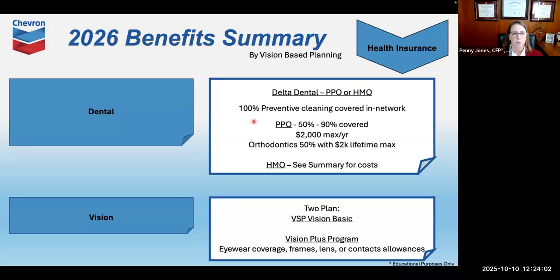Both of them have 100% preventative cleaning, if you're in network, so that's awesome. There's usually a max of $2,000 per year. It's the same with the PPO this year. It did not change. They'll cover a percentage of any treatments on the PPO plan, $2,000 max. Orthodontics, they'll cover 50%, but the lifetime maximum is sticking with $2,000. No change in that one.